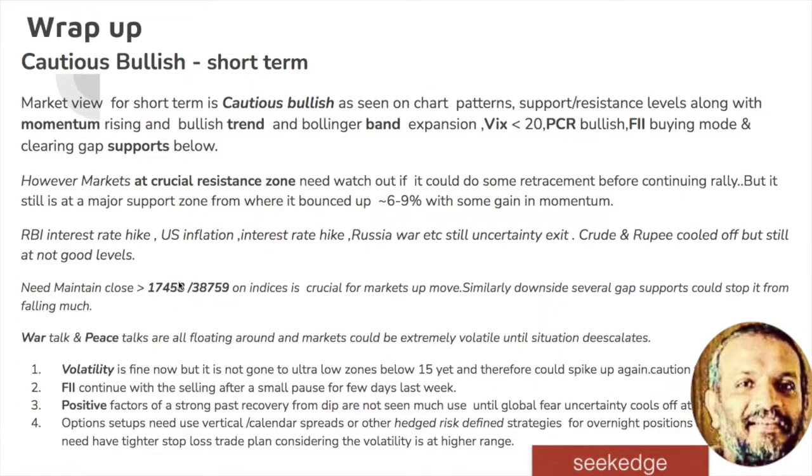Nifty may halt here and then move sideways, may retrace a little, or may reverse entirely and make another swing. All these possibilities are there because uncertainty is there. RBI, inflation, US war, China Russia war, all these uncertainties. The rupee has strengthened, but not to where it was in the last year time frame. So it's still at a very weak level. So you have to be cautious.